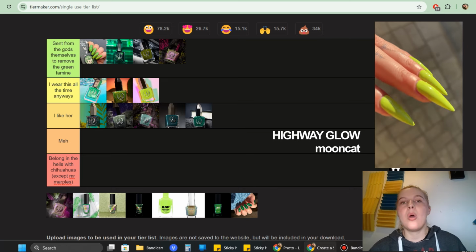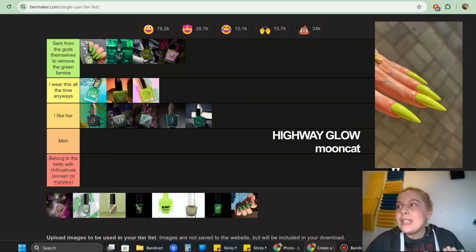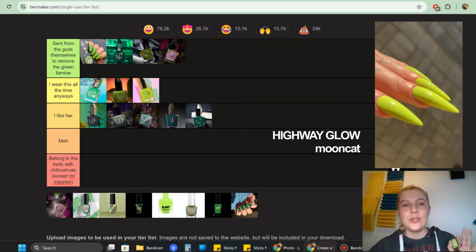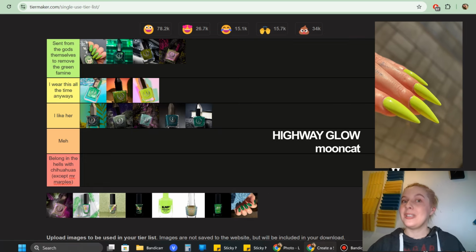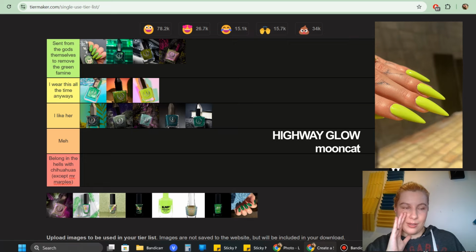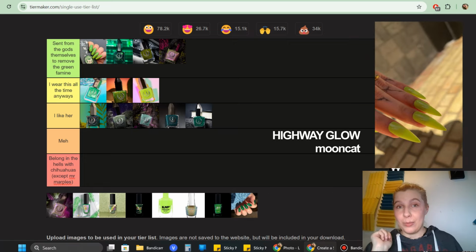I wear this on the days when I need something a little bit brighter, a little bit more elevated. So this polish has my heart, and do I think it's a must-have? Probably not, because the ILNP one is a little bit brighter and I like that even more, but let's talk about that later.